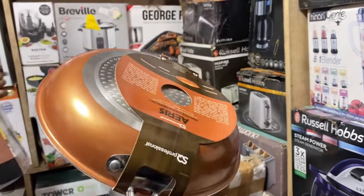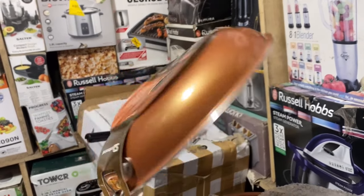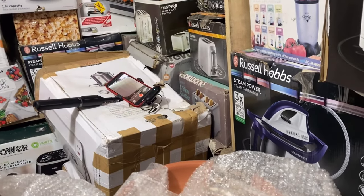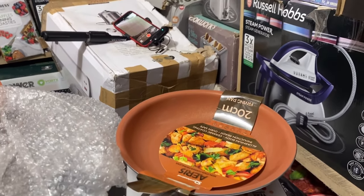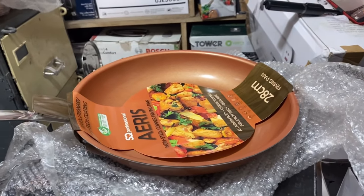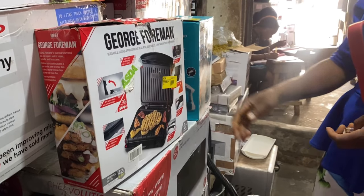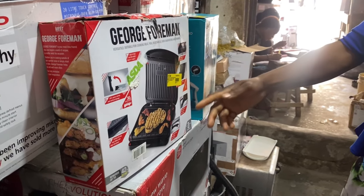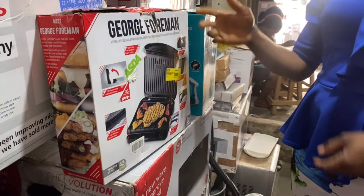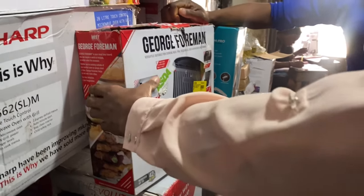They also have these pans. How much do they call it, Latifa? So this is 6,500 naira and it's SQ Professional. This is 24 centimeter. 20 centimeter is 4,500. And then this one is 7,500. This one, they call it grill. It's shawarma grill. This one price is 10,000. So this one is 10,000 naira.